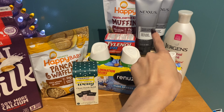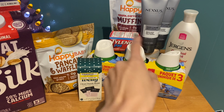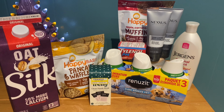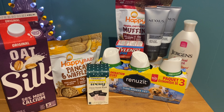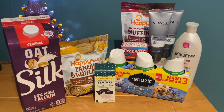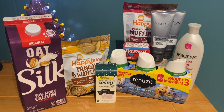which I think is a really good deal because if you look at it, the Nexus, they are normally $9.99 each, okay? So even one of these isn't as cheap as $7. The Tylenol is normally $5. So I feel like that was really good. Even the Happy Baby Organics were $3.99 each, so you couldn't even get two of those normally for less than $7. So I'm super happy about that. $7 for all of this, I definitely feel like it's a good deal. They were all pretty easy, simple deals.